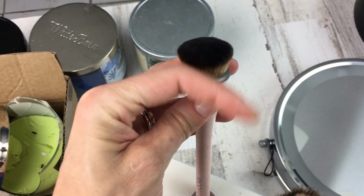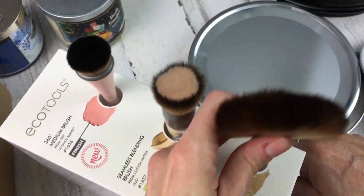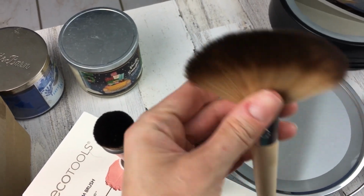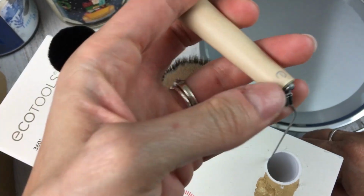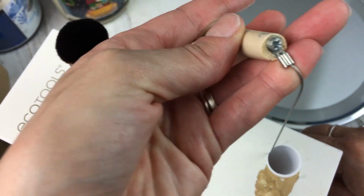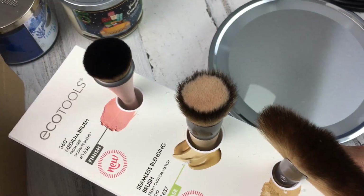The texture of this brush is delicious. I don't know how else to describe it. It just feels so good. This one, oh my God. Oh, I love that one. My goodness, it's like unicorn kisses on your skin. So yeah, I'm pretty sure this is cut, where it should say EcoTools. I'm guessing. There's no way. It's cut. But we're going to remove that and someone will get this.